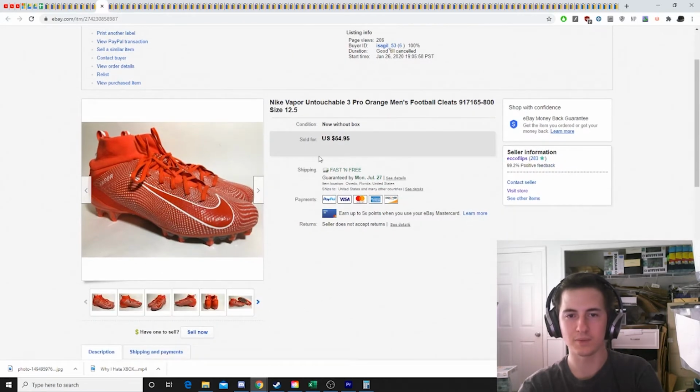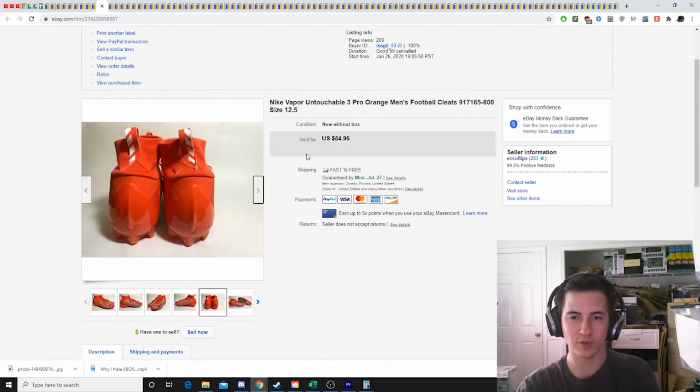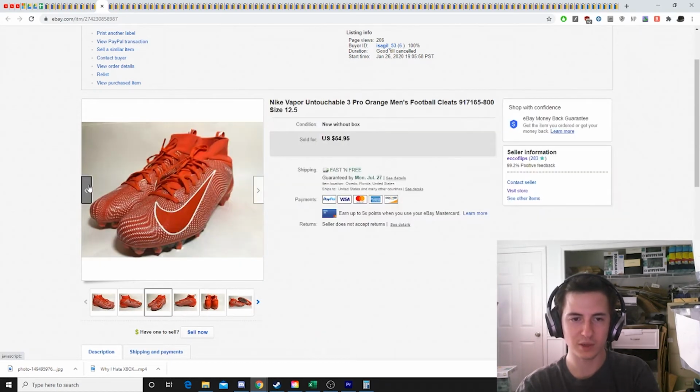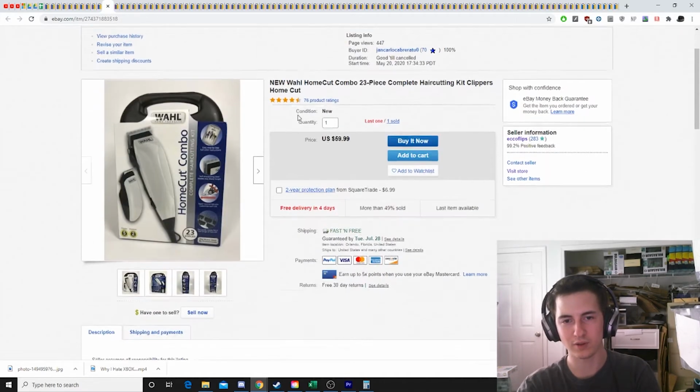Here's some Nike Vapor Untouchable 3s. This is a really good model if you go to Ross, a good model to pick up. I paid 20 bucks for these. I sold them for 54. I made a good like 17 bucks on these. I think I sold them a little bit cheaper. You could probably get maybe like a $70 sale, but they were a really weird size, 12 and a half, so I thought the price was fine.